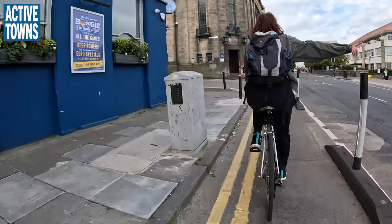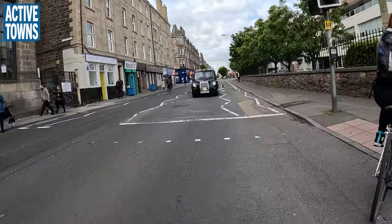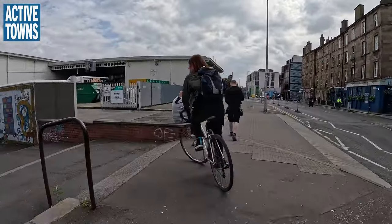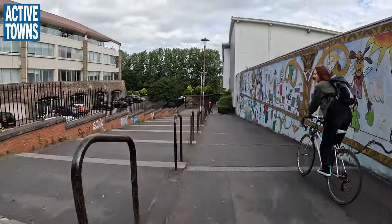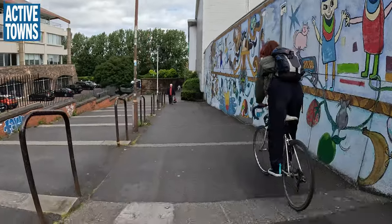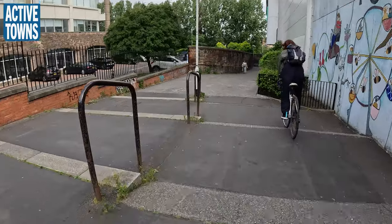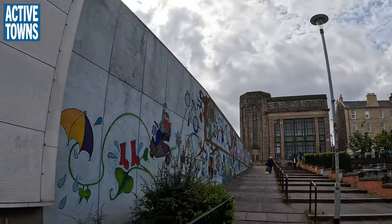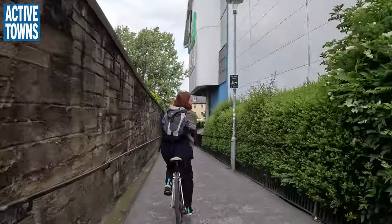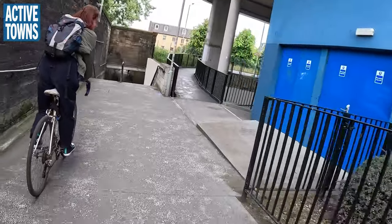So we're going to do a little cut across here. This is a bit hairy, this bit. As you'll see, there are places in Edinburgh which are a little bit hairy, and this is one of them, the connection between National Cycle Network Route 75 and 1. At the moment, it's not great. But Edinburgh City Council is putting in £17 million worth of investment to connect the two, so that hopefully soon we'll have that segregated infrastructure. So we're going to scoot round here.